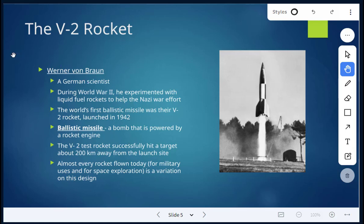So next, we'll talk about the V2 rocket, and we'll talk about Wernher von Braun. He was a German scientist, and during World War II, he experimented with liquid fuel rockets to help the Nazi war effort. The world's first ballistic missile was their V2 rocket. It was launched in 1942. This is a ballistic missile. It's a bomb that is powered by a rocket engine. So the V2 test rocket successfully hit a target about 200 kilometers away from the launch site.